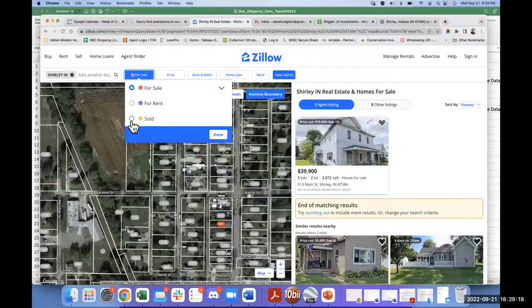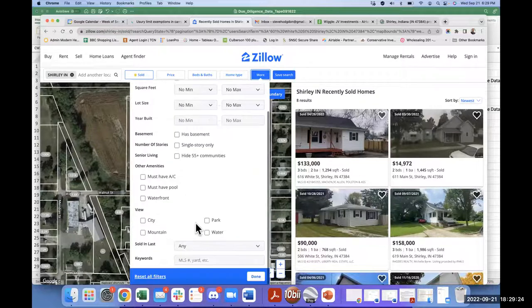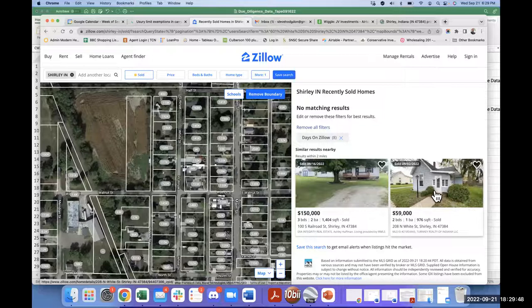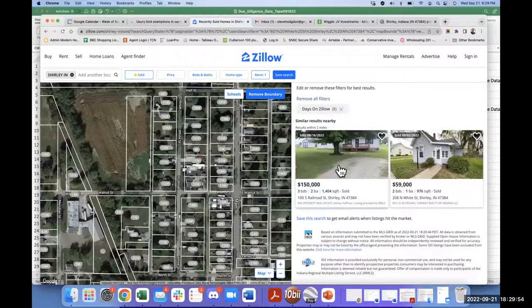And so I go, sold, and more, sold and last 30. So I have, so her house is bigger. We see there's these two recent comps. I've got a sold for 59,000 this month and a sold for 150. That 150 is probably going to have a bunch of acreage. This lot was a third of an acre, I think.